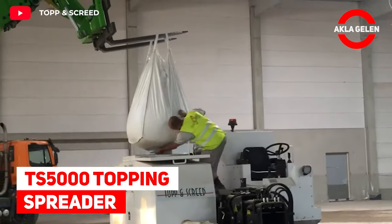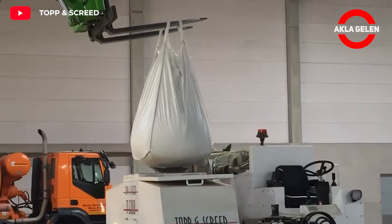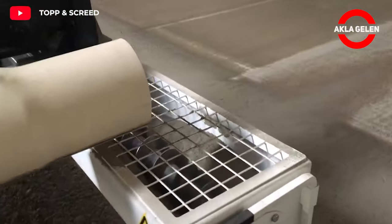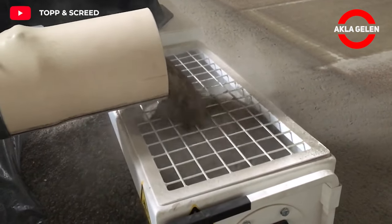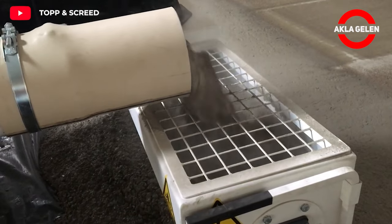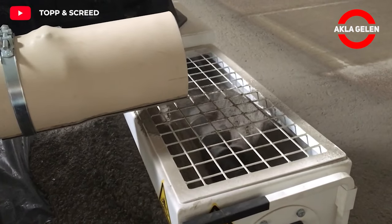TS5000 Topping Spreader. This machine is the most efficient machine to spread dry shake surface hardeners evenly on concrete floor slabs. It provides precise and uniform distribution of various dry mixes from quartz sand to other fillers. Application can be up to 4,000 square meters per shift onto freshly poured concrete.